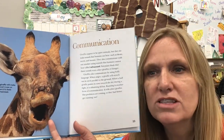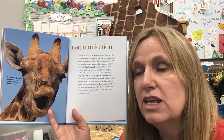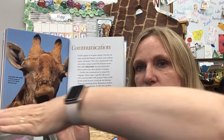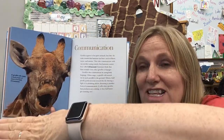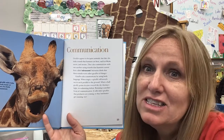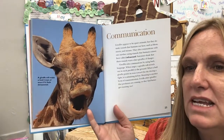But remember, it also said that when they're angry, a giraffe will stretch its neck parallel to the ground. Parallel means the same direction as the ground. So if the ground is this direction, that's the direction the giraffe will stretch its neck instead of up like this. So if you see a giraffe like this, you know they're angry. Or if you see a male giraffe with his nose pointed up and he's been in a fight, it's his way of saying, all right, I lost this fight. You sure won it. It's a way of admitting defeat.